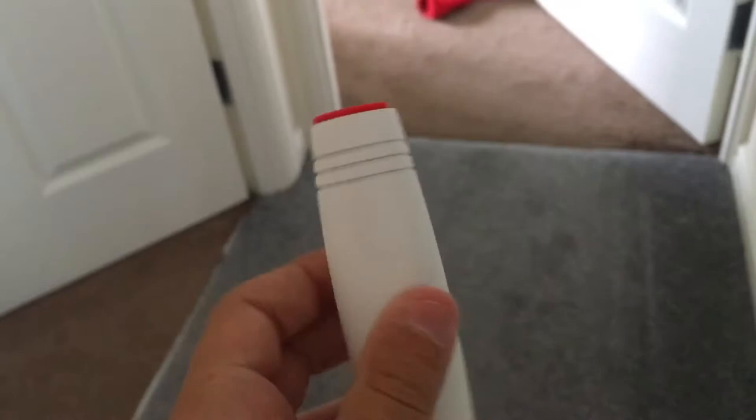Hey. So the doorbell just went. Let's see who it is. So this is the fidget spinner. The fidget roller, sorry. And you can spin it actually like a fidget spinner. There's somebody at the door.